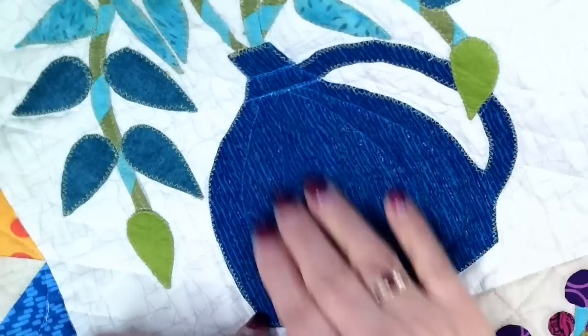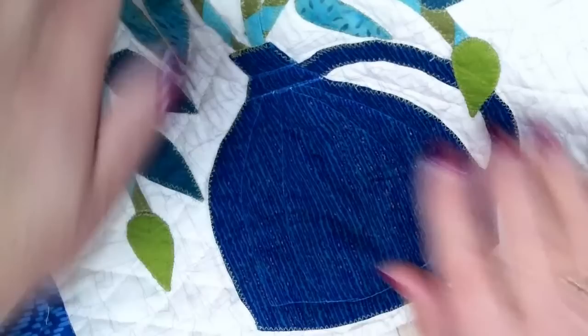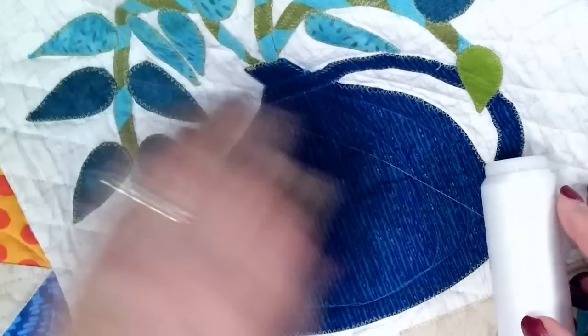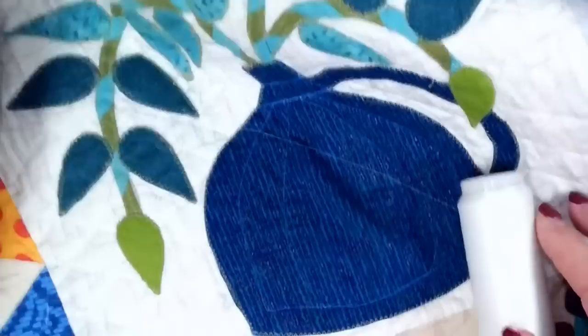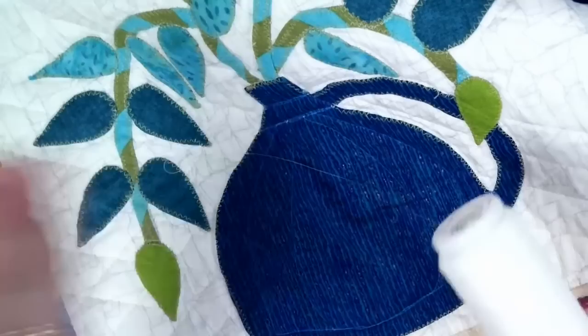I also changed thread colors. If I had put this quilting on top of this blue vase with this white thread, you would see it. And again, I'm not trying to show off my quilting. I just want the texture from this particular quilt. So I used a fairly dark blue that was pretty close to this. Same thing with the basket I showed you a minute ago. I changed to purple thread. So there's different weights of thread, and I think this is a good place for me to show it.